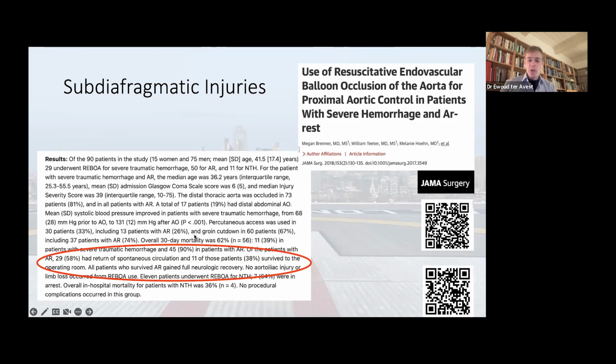Although pre-hospital studies show favorable results in terms of ROSC rates, similar favorable results of ROSC rates have been observed in trials where REBOA was used for medical cardiac arrest, such as the REBOA arrest trial that is currently running in Scandinavia. These results are promising, and pre-hospital studies that are currently being conducted or have just finished, such as the P-PRO study in London, may hopefully provide more information about the feasibility of zone 1 REBOA for this indication in the pre-hospital setting.